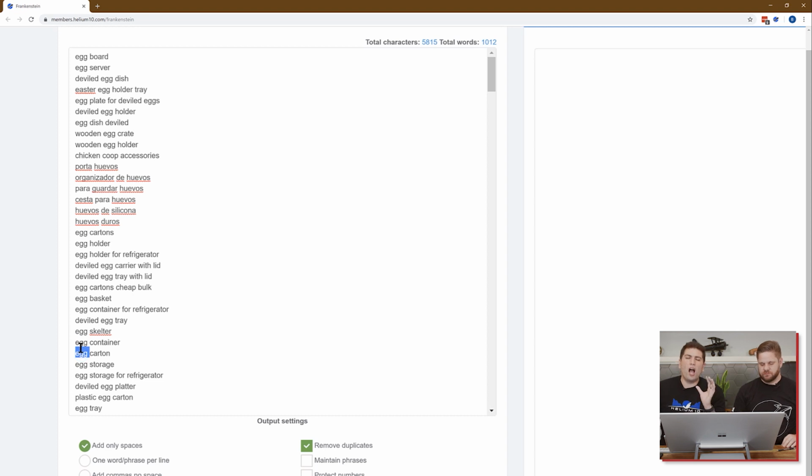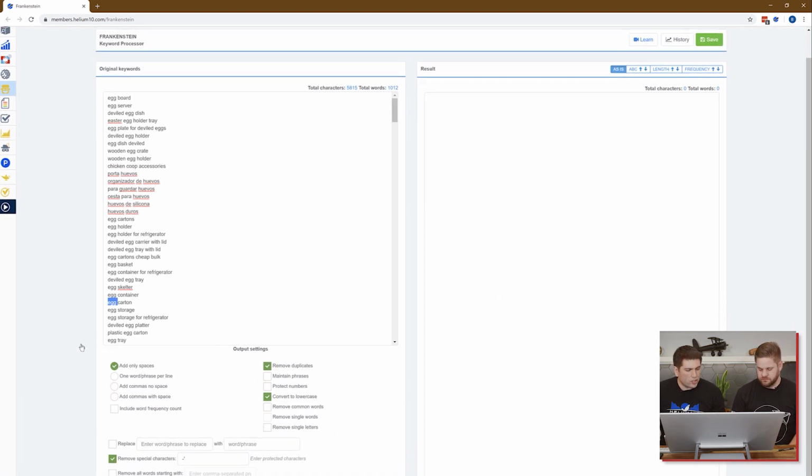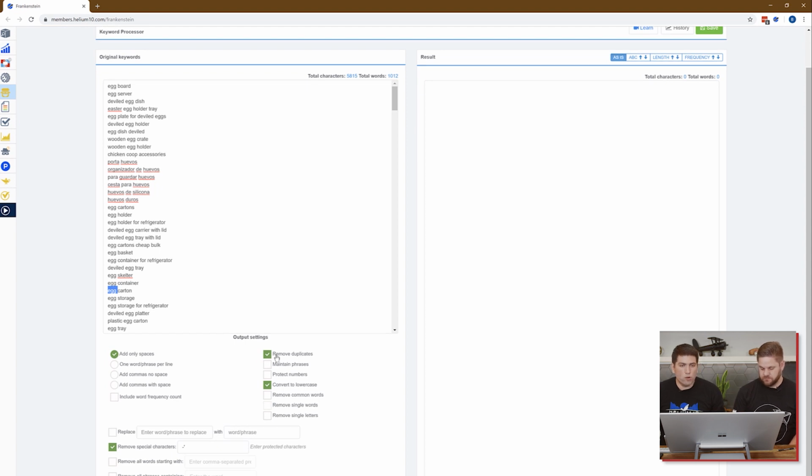All right. So I want to first take out all the duplicates. You don't have to do that one by one. We got you covered. I have this thing check marked here, remove duplicates.